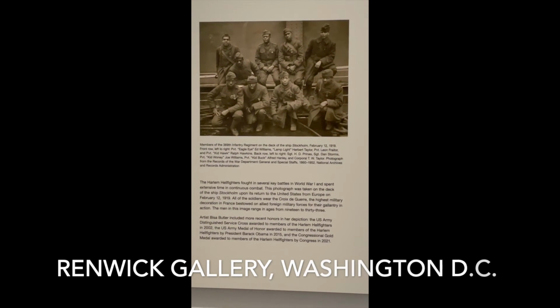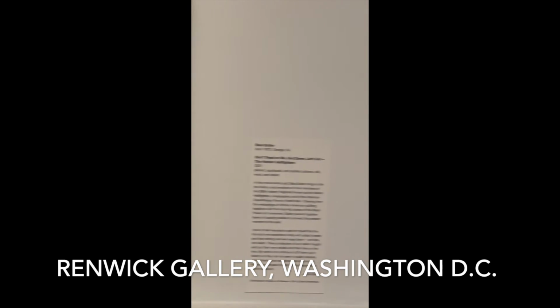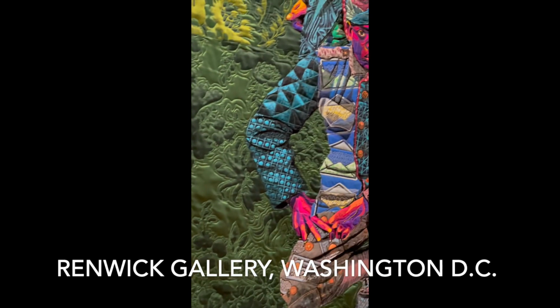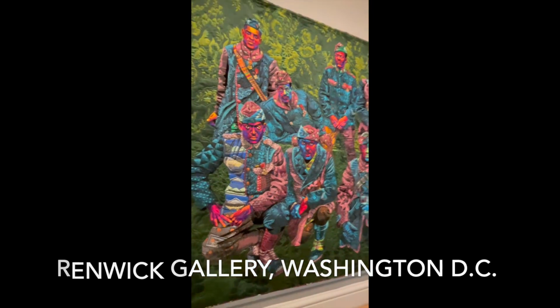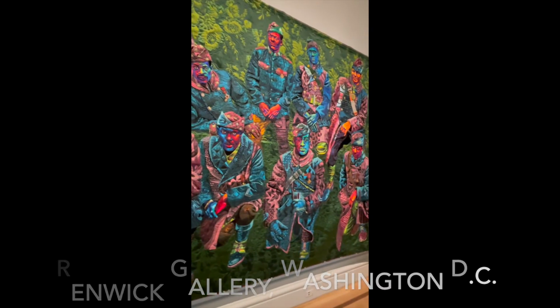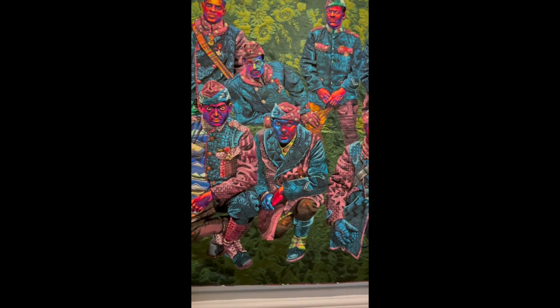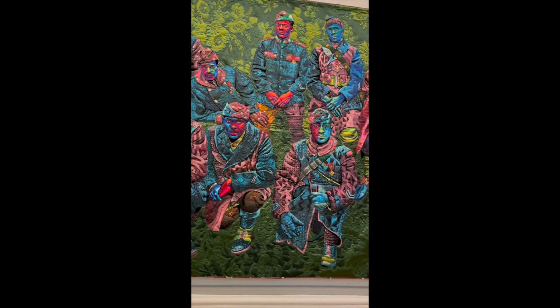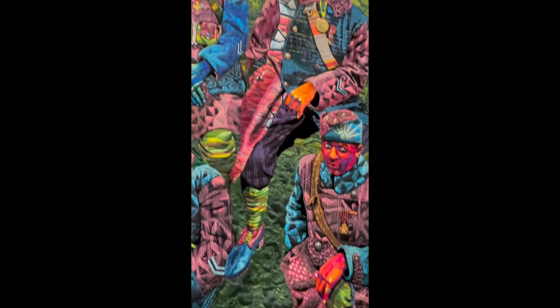This is the picture of the 369th Infantry Regiment. And here's the quilt. Oh my gosh. Absolutely stunning. Look at the eyes. Look at the faces. Look at the stitching. The shoes. She's brought them alive.